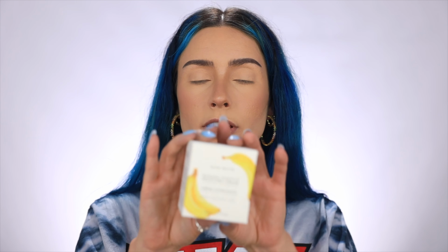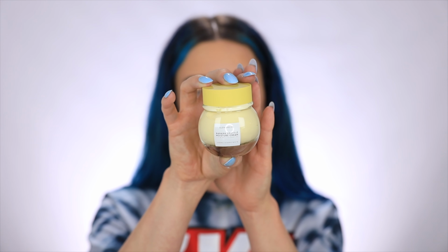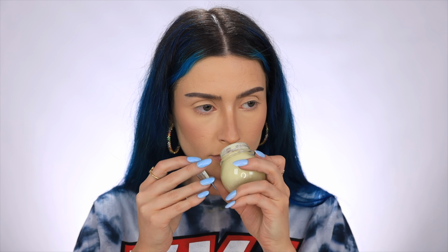This is the Glow Recipe Banana Souffle Moisture Cream. It's calming and hydrating. Yeah, I feel like I definitely have this. I don't know, but here it is, guys. It looks so fancy in this little container. Just makes me want to eat it. Ooh, it smells just like banana runts.